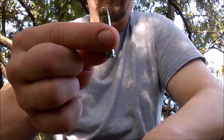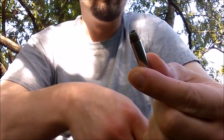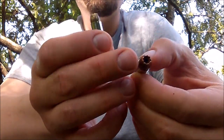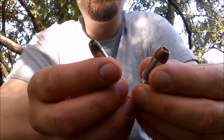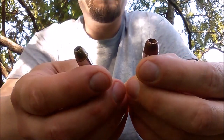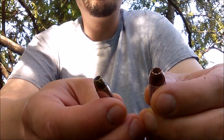Like a Federal 125 grain jacketed hollow point. That's not what this is, but let's just say it is for argument's sake. And a 230 grain Federal Hydra-Shot. That's not what this is either, but just for argument's sake. Totally different weight, 125 grain, 230 grain, and yet the stopping power is 96% on both of them.